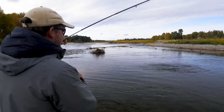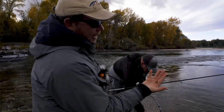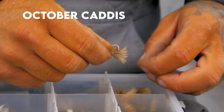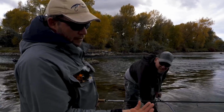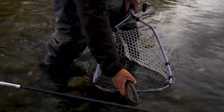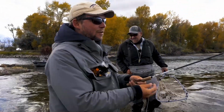Though they're just eating the blue-winged olives right now, there is a really good chance that they will eat this October caddis. The only big bug on the system right now at this time of year, and they are looking to fatten up for wintertime, so that's going to be money. Cutthroat mix. Thanks for the handshake. It's so fun.